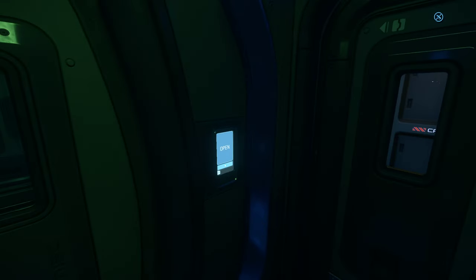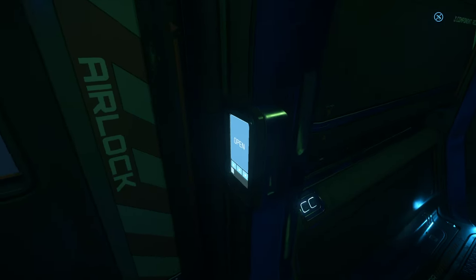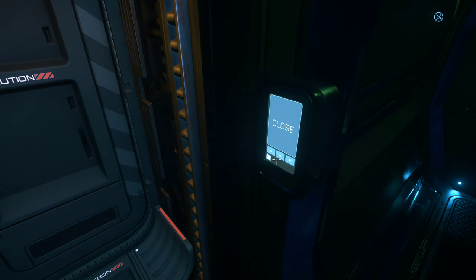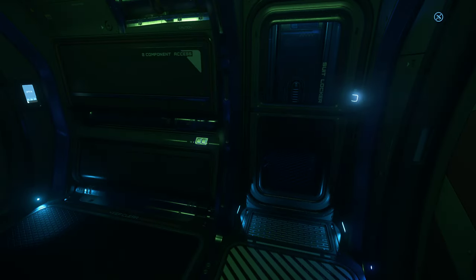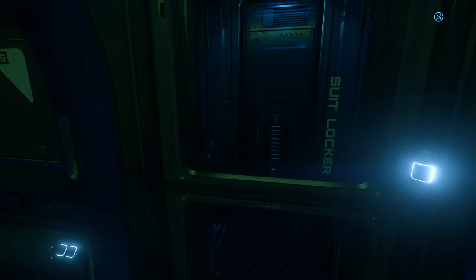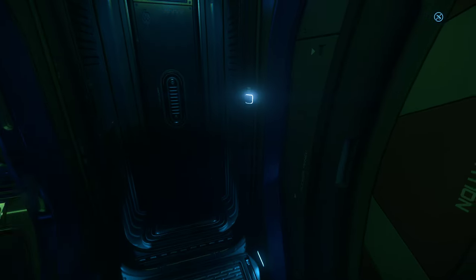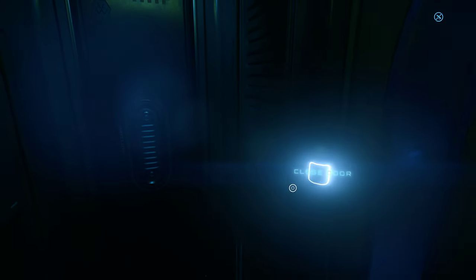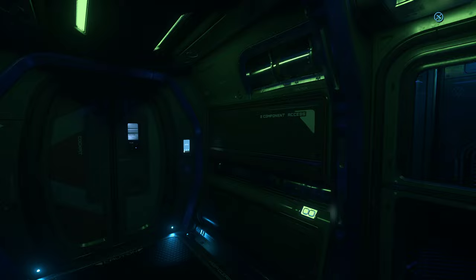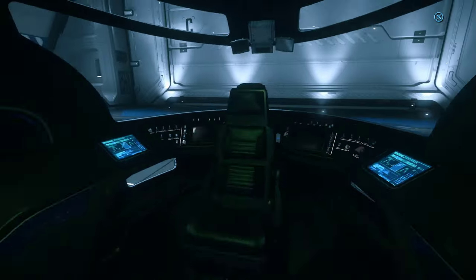Okay. And then what's back here? Habitation. So if I hit that, that's the hab. Let's turn on the power first. No, actually, let's get out of here. Let's just lock this door. There we go. Locked. Suit locker with an emergency release. Can I not? There. Okay, let's get out of here.